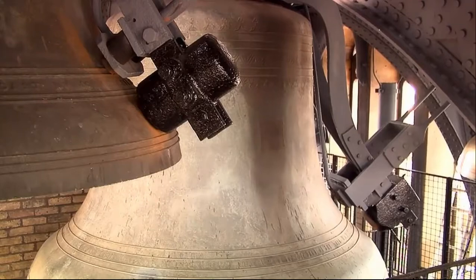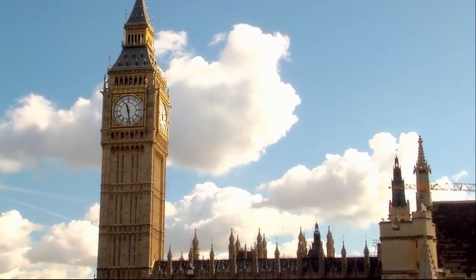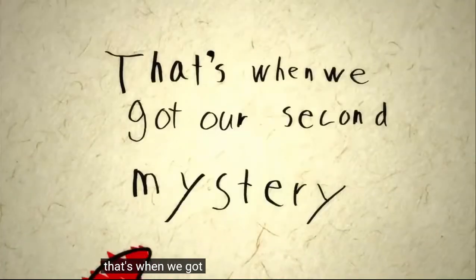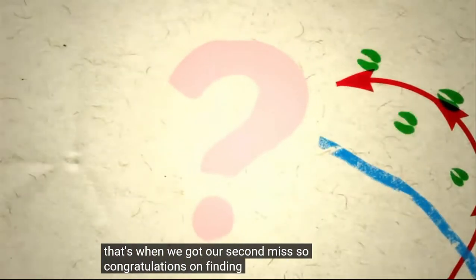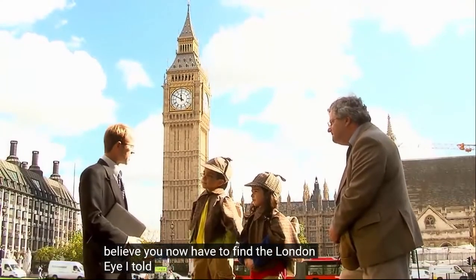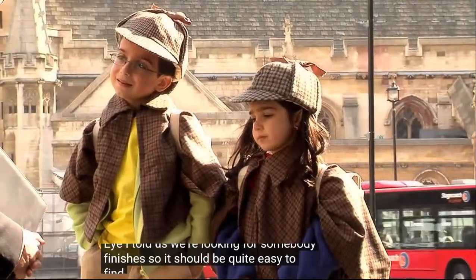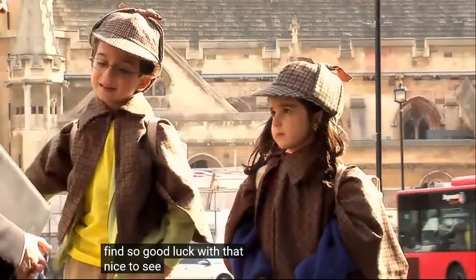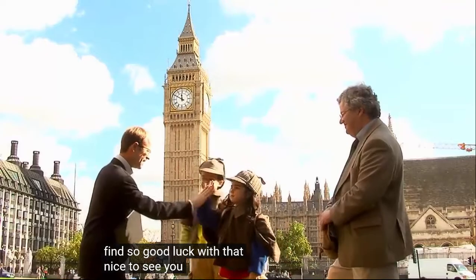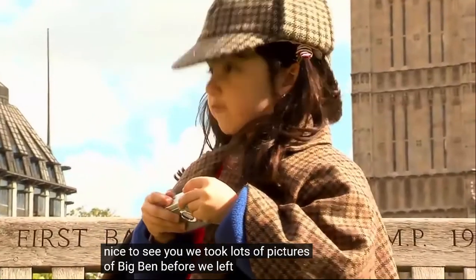It's ringing! What? That's when we got our second mystery. So congratulations on finding Big Ben, and I believe you now have to find the London Eye, Mike told us we were looking for something in the shape of a circle. so it should be quite easy to find. So good luck with that. Nice to see you. Bye. Thank you. We took lots of pictures of Big Ben before we left.